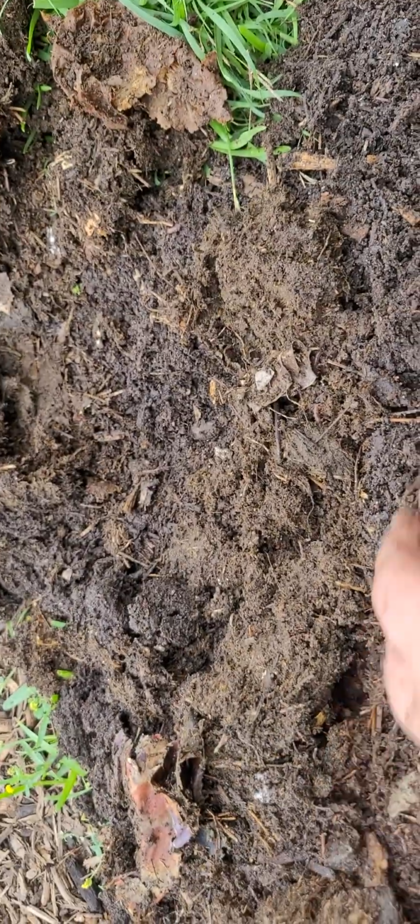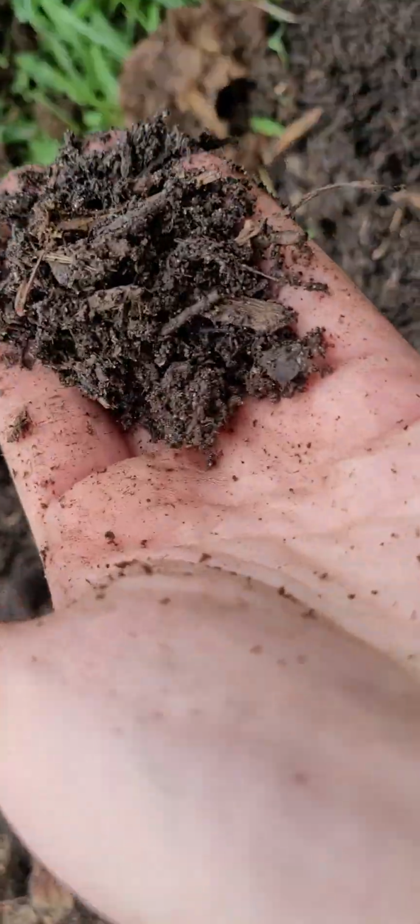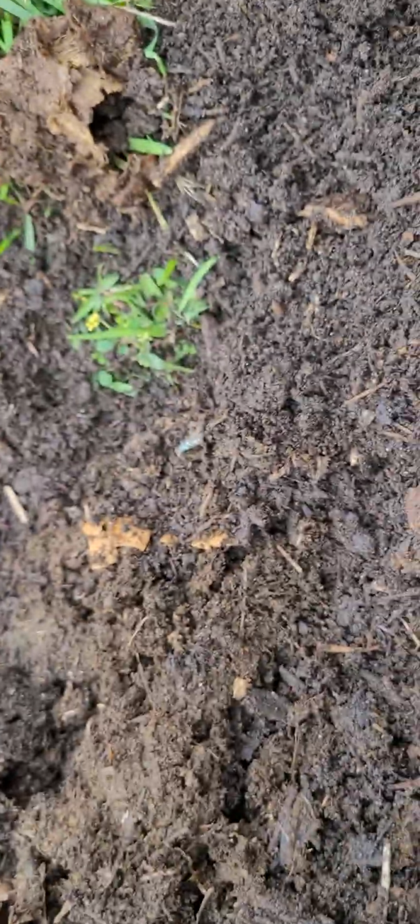So I think I'm going to gather this up and put it back in the compost bin to break down more. But look at all the soil. There are a lot of very young earthworms in here. Here's another one.